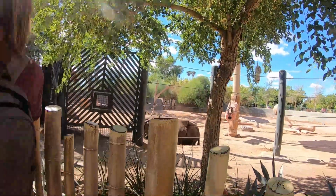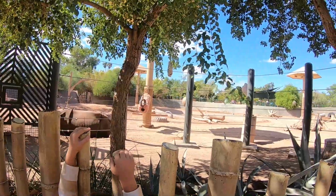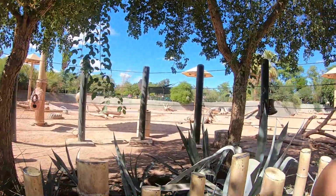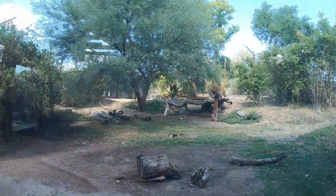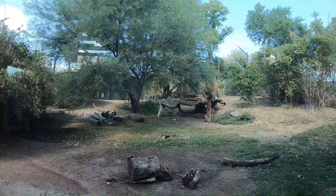I want to see it up here. One-horned rhinoceros. I thought there was. I want to see up here. Is there other ones? You might be able to see it. Yeah, there's some of that two horns. There we got a tiger. What do you think of that? Isn't that cool?